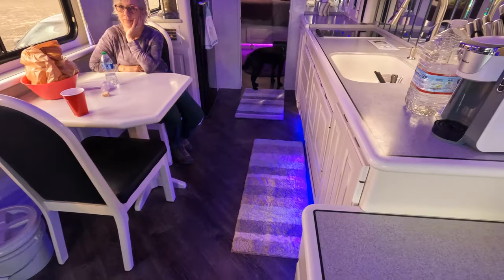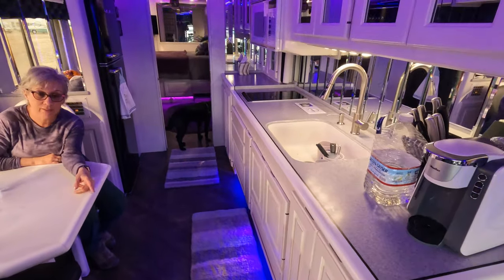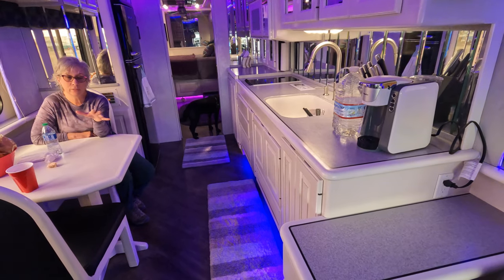I love the color scheme. Did you pick it out? I did not, actually. I picked the flooring, and I helped pick out the refrigerator. That was my contribution, and the color, the pillows and stuff.